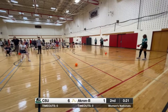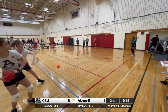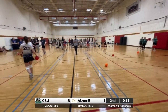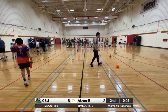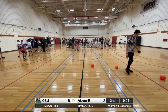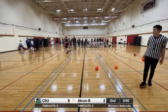Long throw. Oh, Mullen got caught reaching off screen there, and Mullen's out. And down goes Sweeney, and Afton gets another point, and that'll do it. Running clock, 10 seconds to go. 6-2, CSU. It's a big win, but that's good points for Akron-B there, coming in here, taking on one of the favorites.